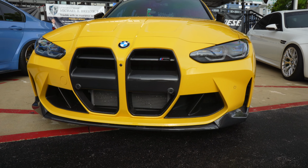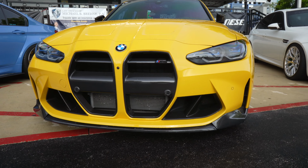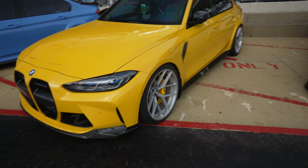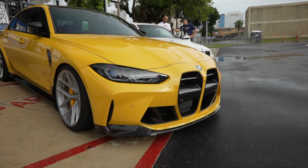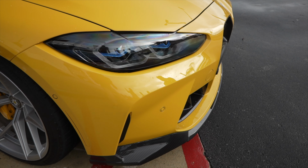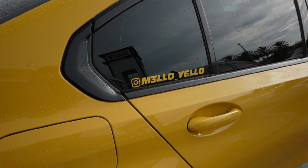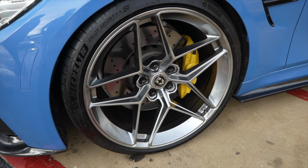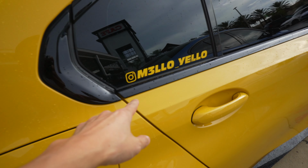So, like I said, this is Mellow Yellow on Instagram. As you can see, he has the Vorsteiner grills. I believe he has a Vorsteiner front lip, if I'm not mistaken, but it does make the car look substantially better. Got some Edelweiss wheels with the matching calipers. Looks very good. Carbon buckets, which are super sick, with the white interior, Silverstone. I believe Silverstone, but not 100% sure there. But did take a shot again. Mellow Yellow, give him a follow.